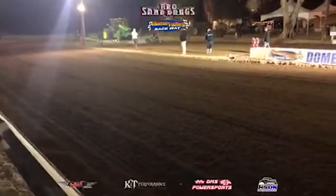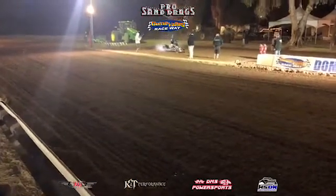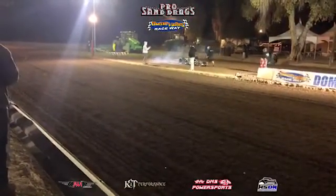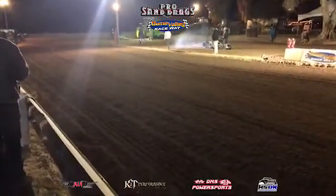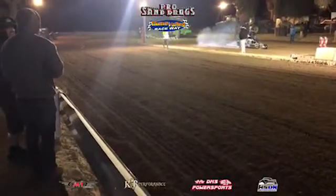Uh-oh. Mike Brock's trying to get up to the line. He's having some issues with his trike. They've had issues with that thing every race trying to start. I mean, every day trying to start that thing up in the cold. Hopefully he can get it going. It's a pretty iconic vehicle in the sand drag world. Nitrous two-stroke.